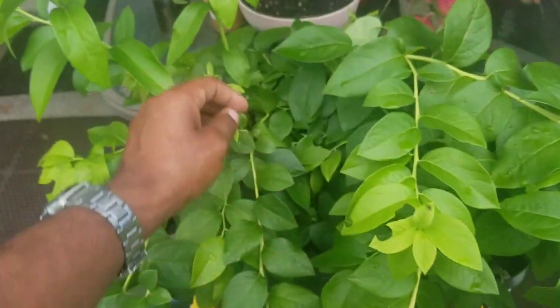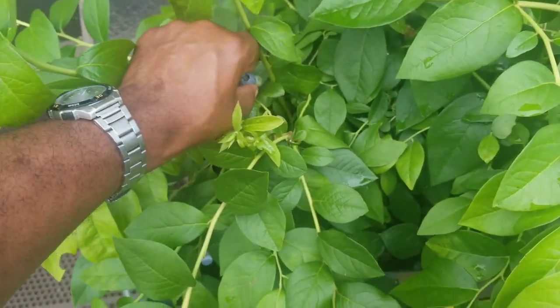Let me see. I'm going to eat this one here because I don't want a bird to get it. Delicious. Oh, that was delicious. Oh boy, now I'm hungry.